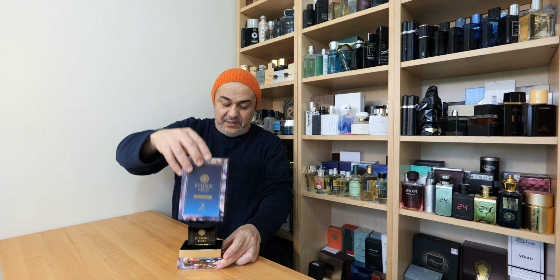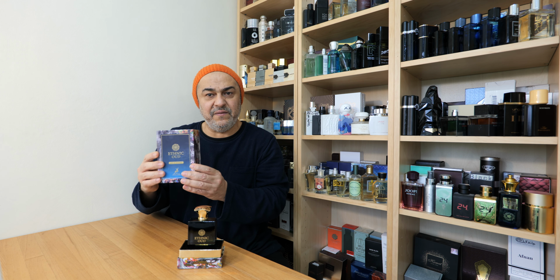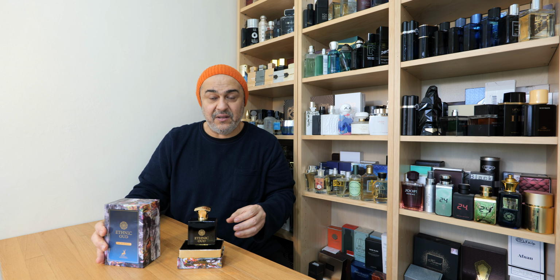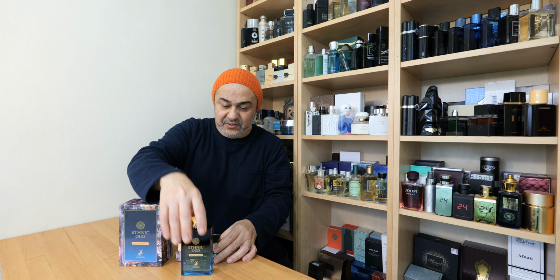Okay, so it opens like this, which is very good quality. It's quite a thick cardboard, very thick. It's like one of those high-end perfumes from high-end brands, which, you know those names. I don't need to mention them. And the bottle itself is gorgeous.